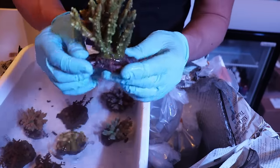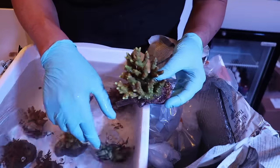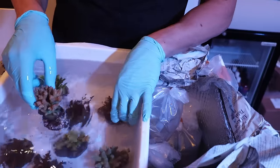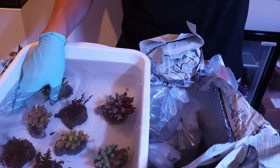So yellow sunset milliporas. This is a very rare color for milli. This is a blue one. Maybe some acropora plana and some orange with green tip. These are really, really nice. I should stick them under the light and I'll show you them. To really show off the color, you need the radiums.